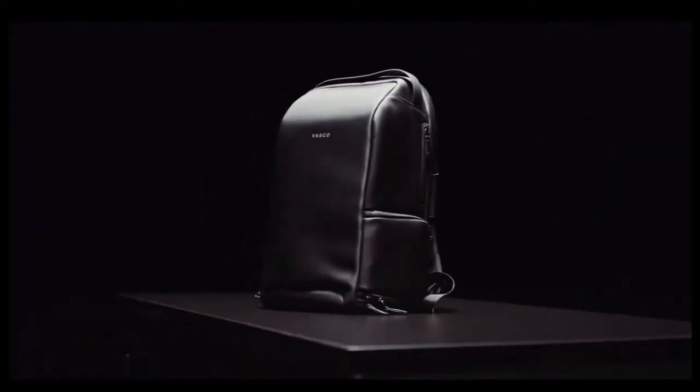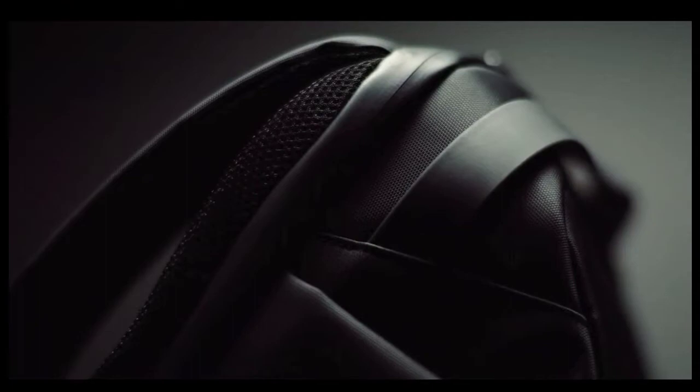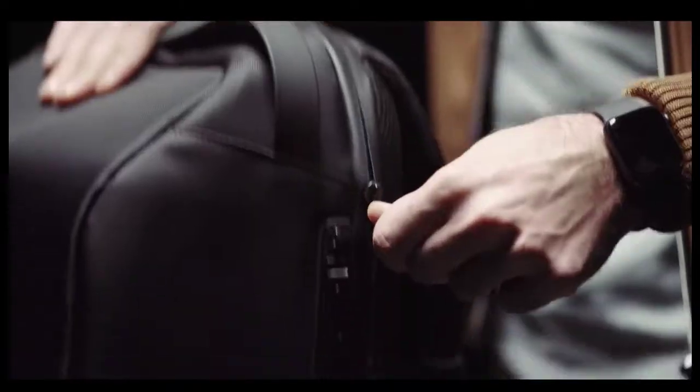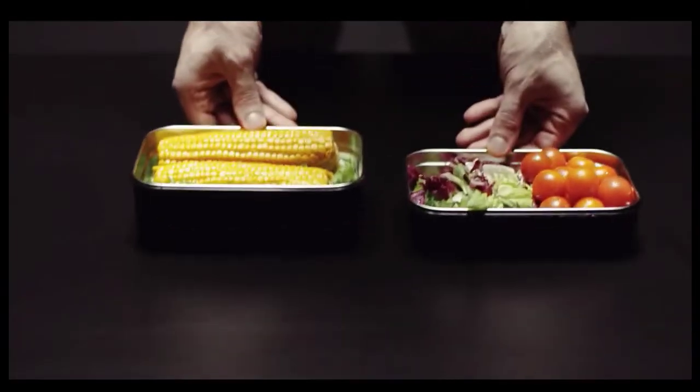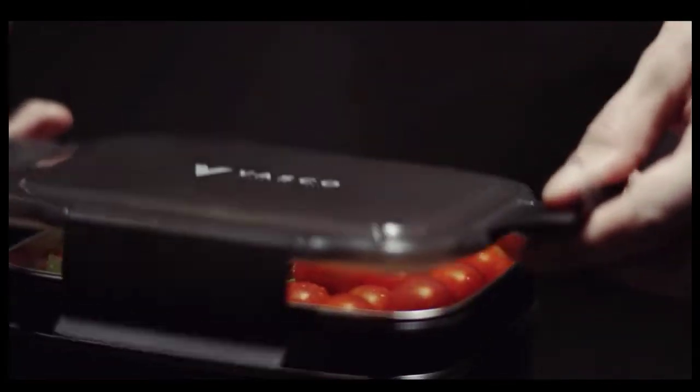Introducing the premium Vasco backpack. With waterproof zippers and durable waterproof material, there is enough space for clothes and extra items. The Vasco double layer container can be safely heated using boiling water or a microwave.